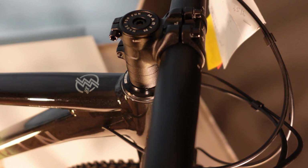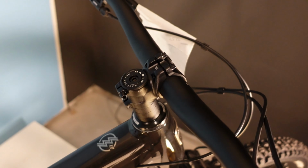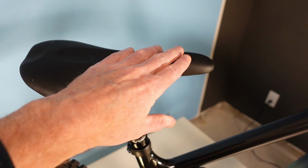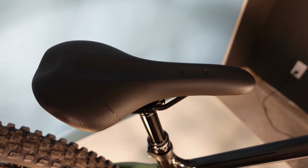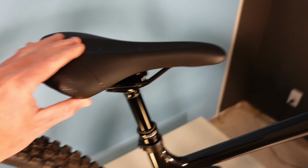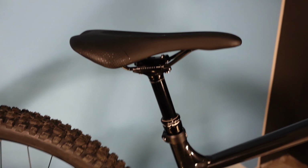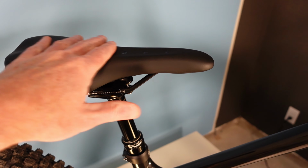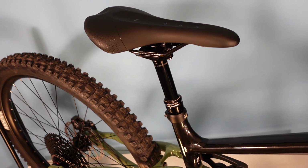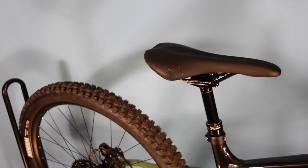Stems are short on all of the bikes, 35mm. Handlebars are 780mm, and most of the seats that we've seen on the XRs are this newer design Marin OEM saddle, which is pretty gushy for not having a fat, gushy sort of appearance. So we're hearing generally really positive reviews from buyers of the Marins on that new saddle.